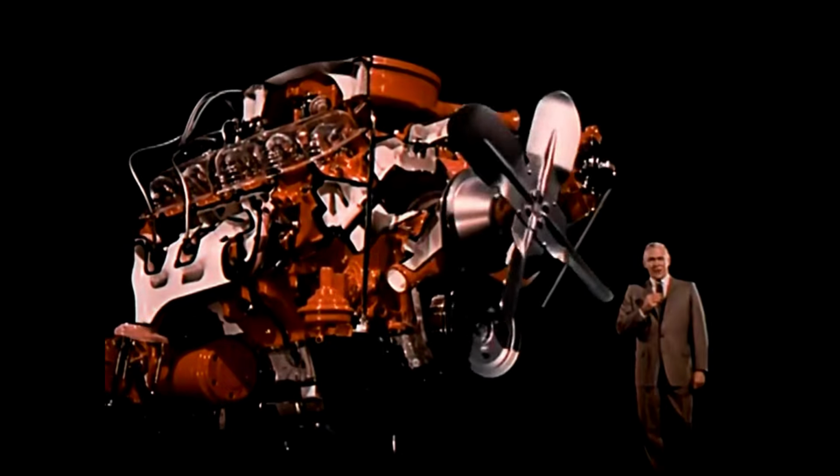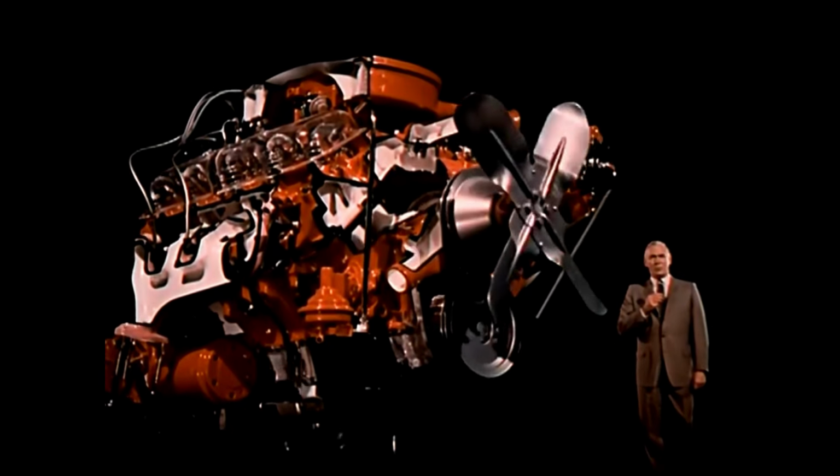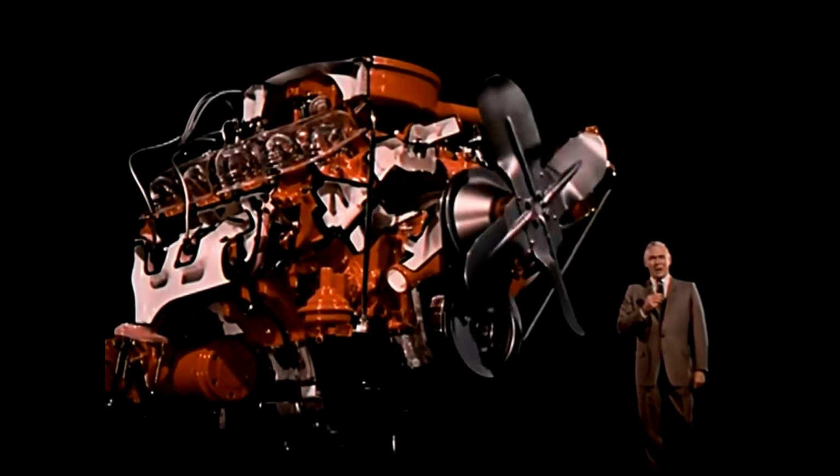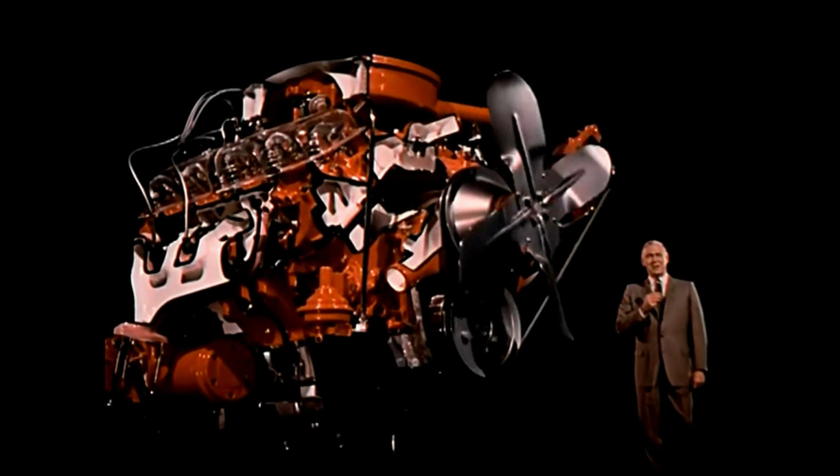This is the most advanced engine offered in any production line automobile this year. So now let's see it in the only way that an engine should be seen, in action.